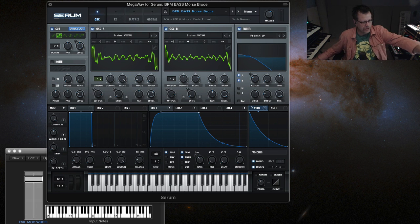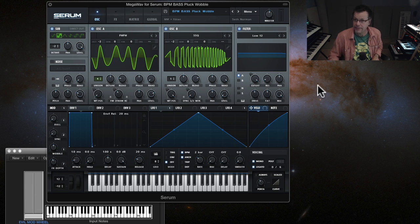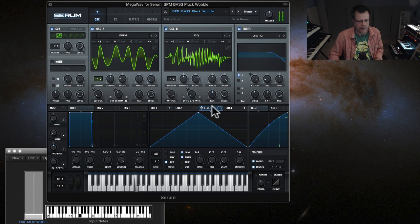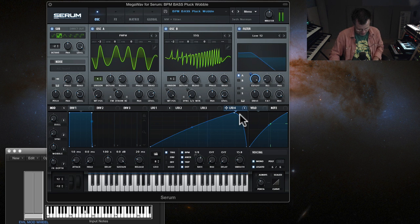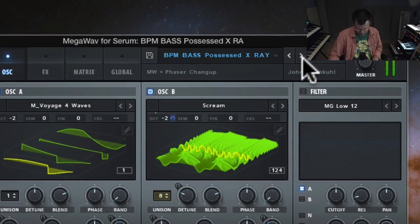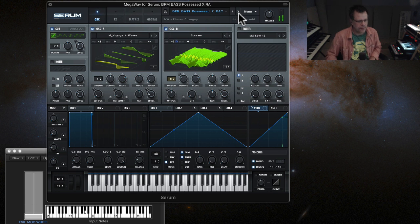When I'm reaching over here, you'll see the mod wheel, the evil mod wheel. We kept that from Toxic Atmosphere. It's still evil. So now let me show you how I did that.